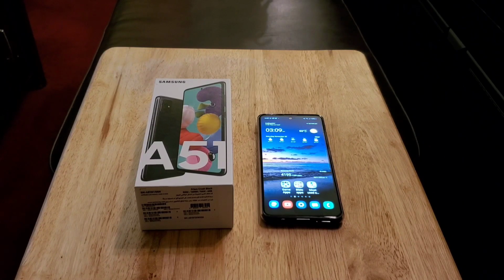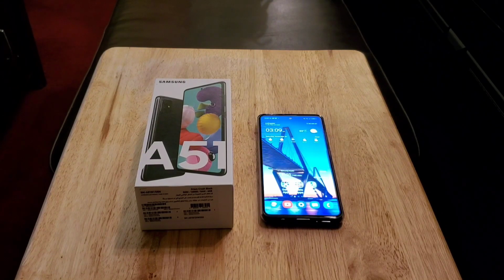Like I said, the software is a little choppy. It's not horrible, but it's not as smooth. I'm used to using top tier phones that are a little more smooth, so I'm spoiled by that. So maybe that's just me. And it charges slow because it's only 15 watts. That's got to be Quick Charge 2.0. That's too slow for a 4,000 milliamp battery. But other than that, I really am impressed with the phone.